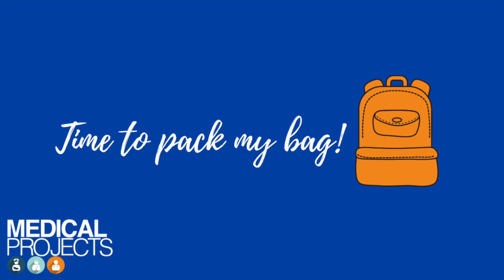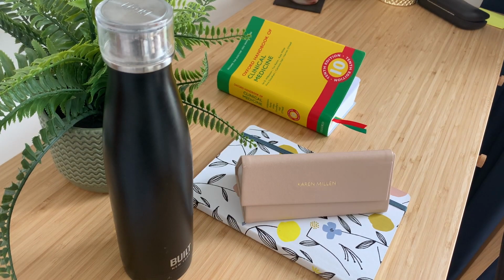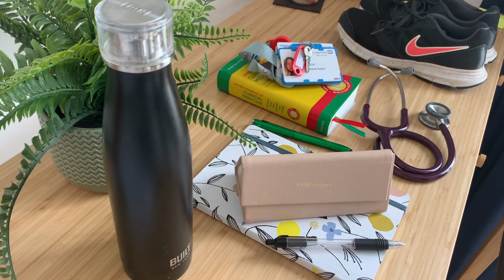To placement, I take with me a notebook, clinical handbook, water bottle, glasses, stethoscope, ID badge, pen torch, normal pen, and a pair of trainers.